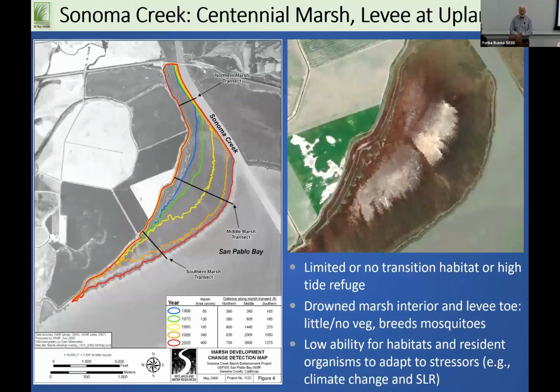The next example will be Sonoma Creek, and this is a centennial marsh in the North Bay, of which there's a lot around the estuary. This is an interesting one because it accreted since the 1960s. So it's a new centennial marsh. What happens, especially in the North Bay, and the South Bay is similar but not quite as extreme, is there are no tidal channels on the bay edge. It's basically a natural high berm. It creates these depressional basins. South Bay centennial marshes have a little bit more of a channel in there than the North Bay does.